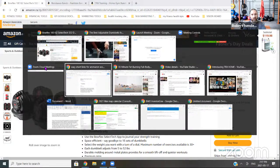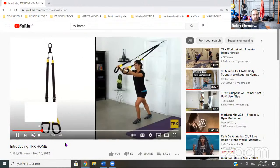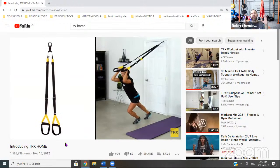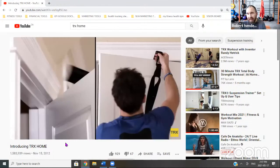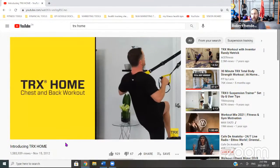Okay, number 2, and let me find it here. Let me show it for you, is the TRX. Okay, here's a quick example of the TRX. You can see the video. You can do it at home. This is such an amazing product, and the reason is because it can do your whole body.